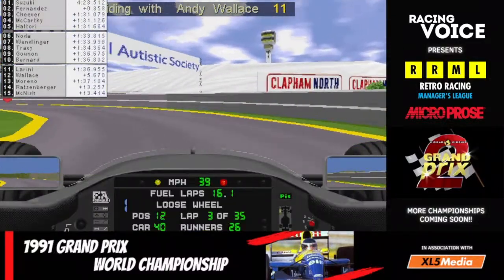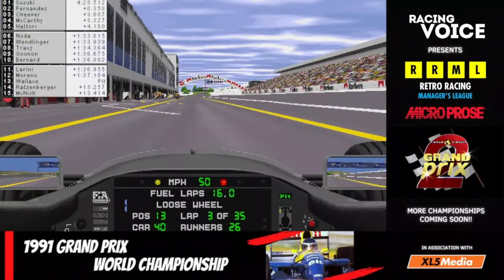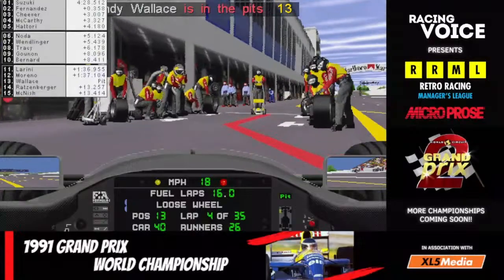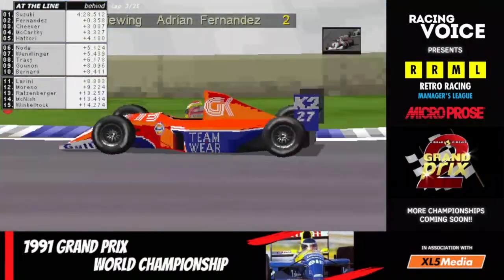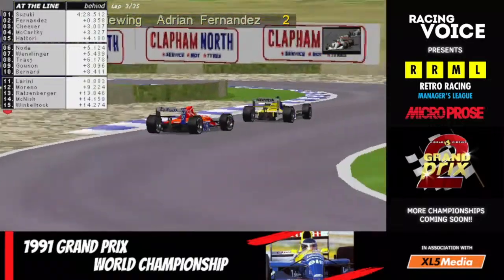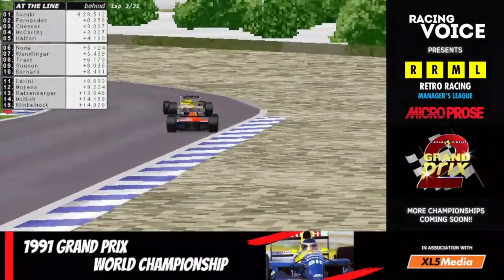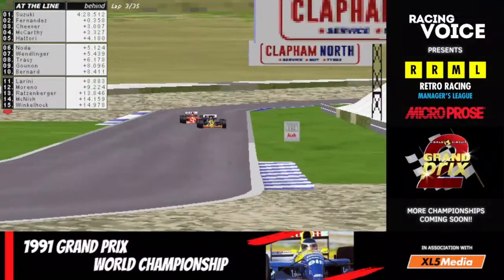Oh my goodness, he's got a loose wheel. Well, that is devastating for the Jordan team. Now, whether he's had contact with somebody or not, I'm not entirely sure, but the after effect is very much the same. So Andy Wallace having to come into the pits to sort out the loose wheel. And that really does hamper his progress as he will drop to the back of the grid now in the early phases of this pre-qualifying sprint.